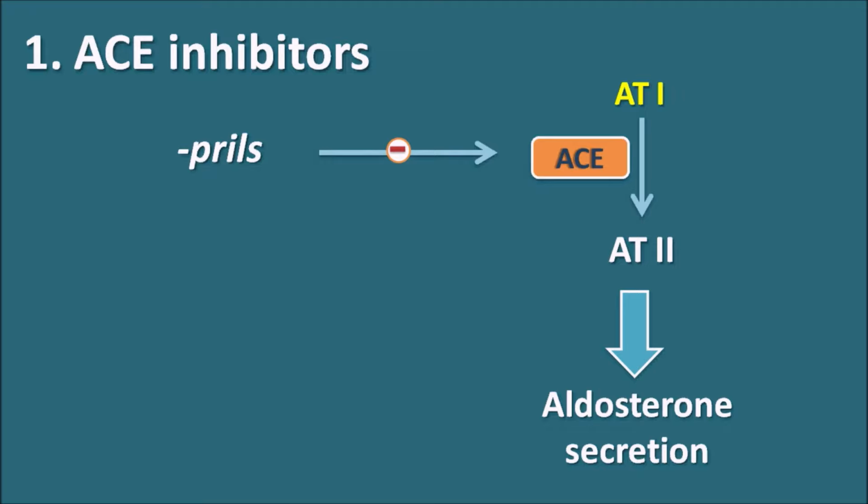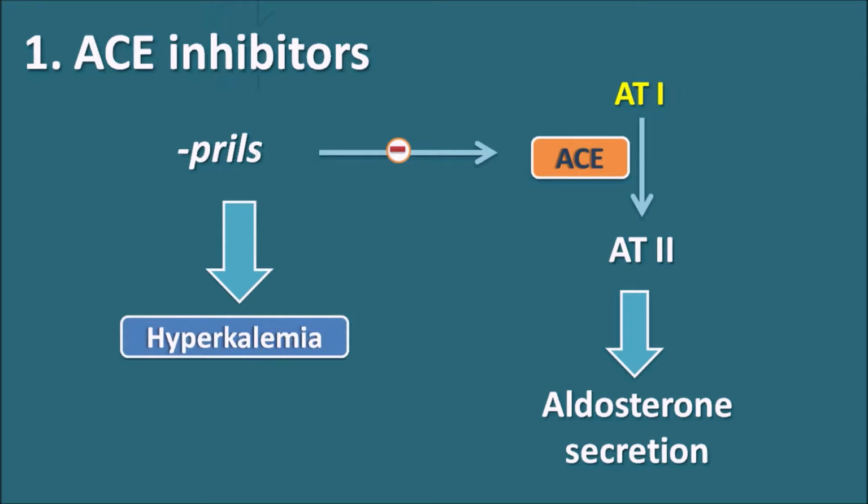And as we have already seen, when aldosterone is not secreted, sodium is not reabsorbed, that means sodium is excreted, which results in the retaining of potassium, thereby potassium levels within the body increase. So ACE inhibitors like the prils can induce hyperkalemia.